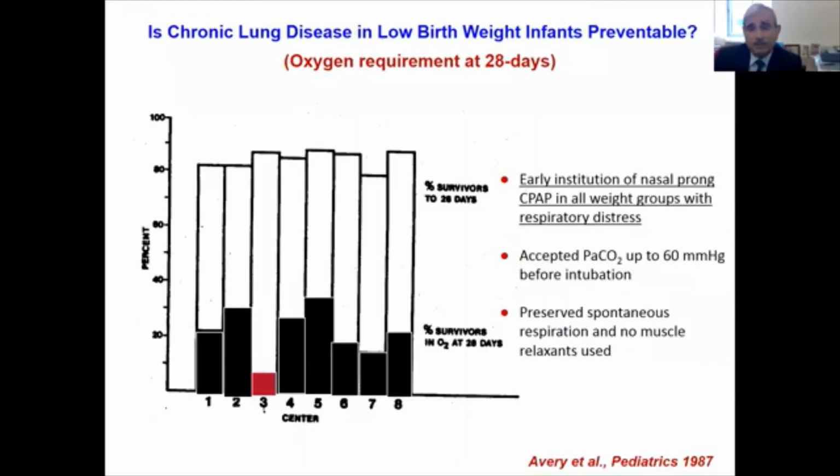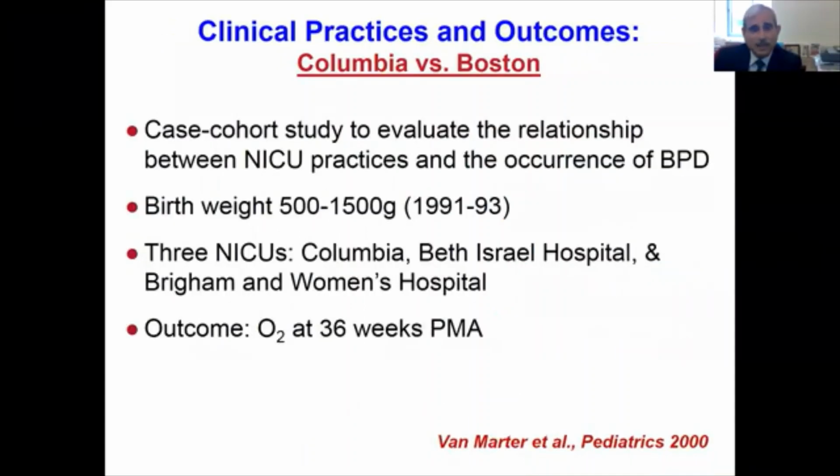without using any muscle relaxants. A few years later, Linda Van Marter and colleagues did a case cohort study to evaluate the relationship between NICU practices and occurrence of BPD in infants weighing 500 to 1500 grams at 3 major neonatal ICUs, Columbia, and 2 in Boston, Beth Israel Hospital and Brigham and Women's Hospital, and they defined oxygen need at 36 weeks postmenstrual age.